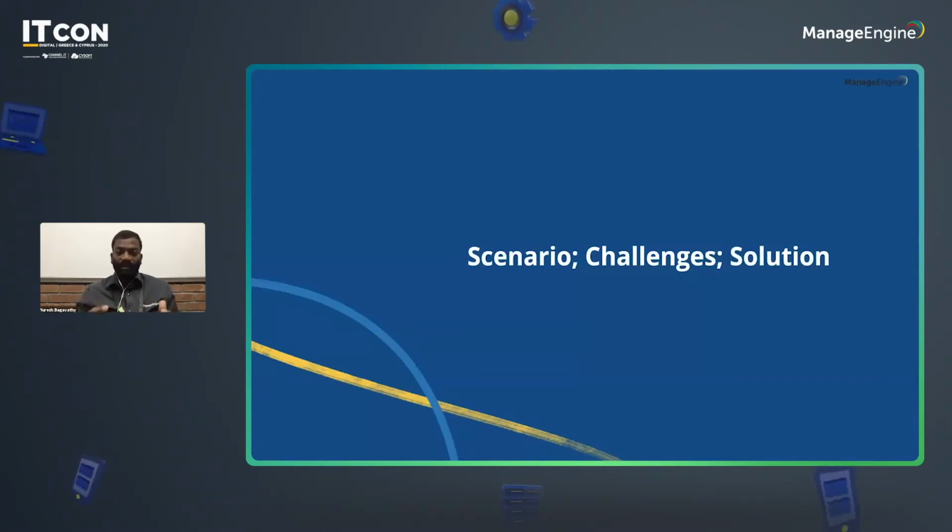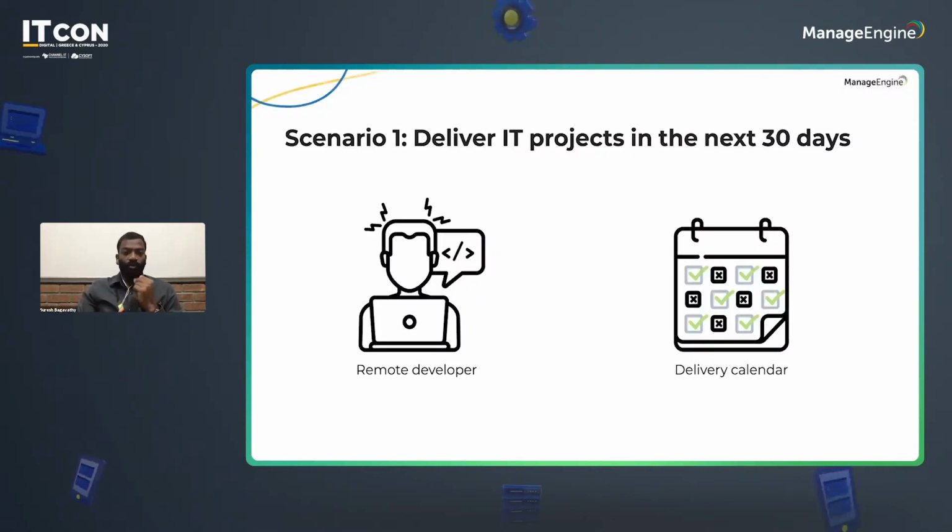So this is the most interesting segment of this presentation. We are going to talk about some of the real-time scenarios, the challenges, and the possible solutions available. So first, I'm going to talk about the first scenario, delivering an IT project in 30 days' time. So let's say that you're working in a service-based company, and it's very clear that you'll be working on projects all the time, and you will have project deliveries lined up.